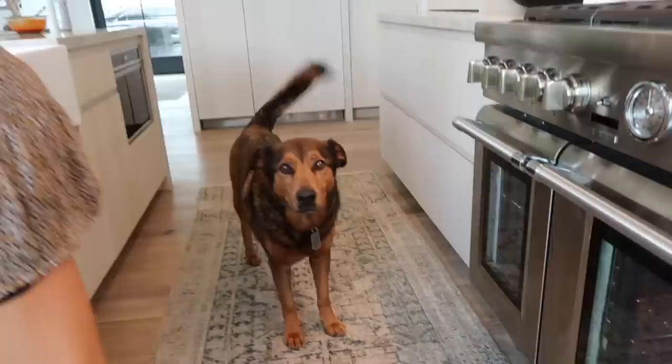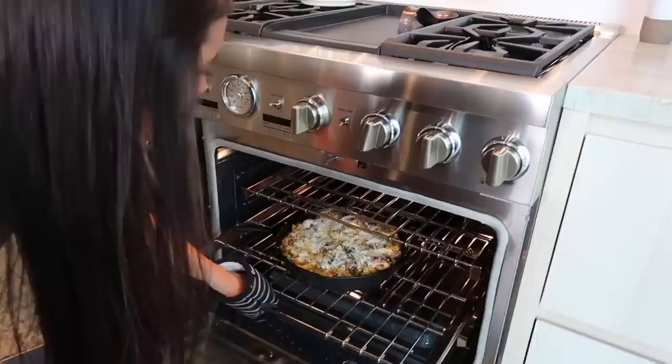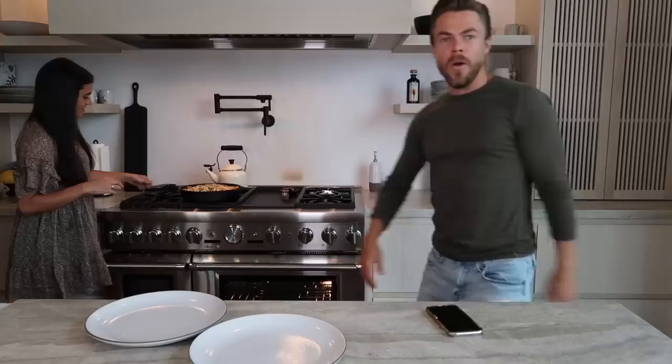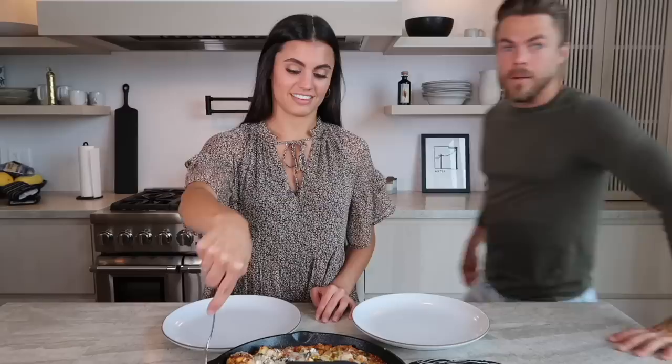You want some pizza, buddy? Okay. Moment of truth. Holy mackerel. That looks so good. Pizza roll. Here we go. Ladies and gentlemen, we have ourselves a pizza roll situation. You can't really see the rolls, if I'm really honest, but it just looks good.